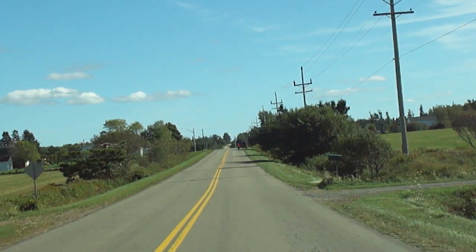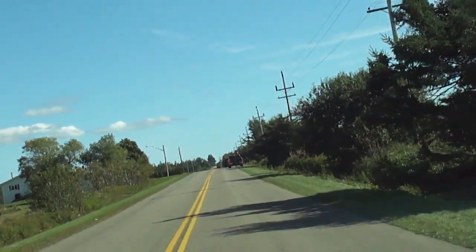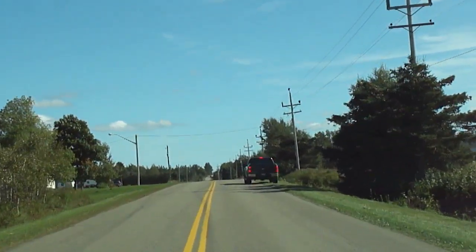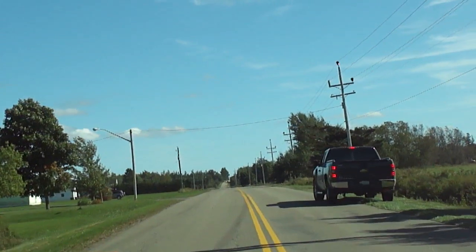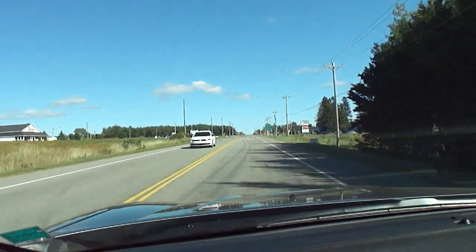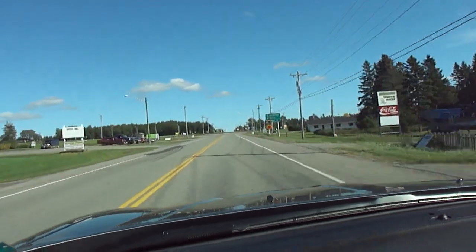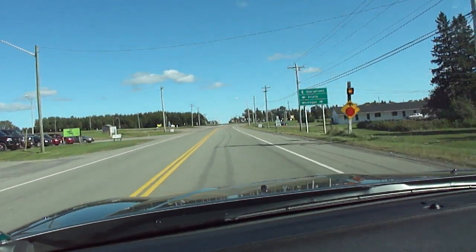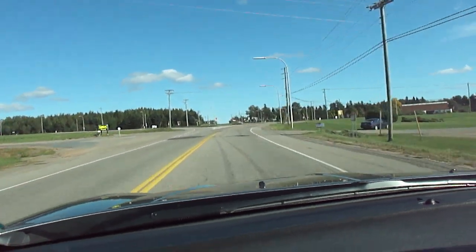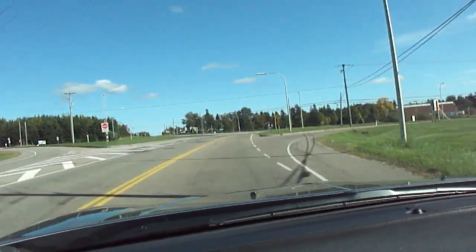Here we are, we've left Edie's and we're heading out towards Murray Harbour. I think we get to go through Cardigan on the way, and looking for lobsters in Murray Harbour. Here we are, your tour of PEI, at 60 kilometers an hour coming into Pools Corner, and we're going to take a right towards Montague. Apparently we don't get to go to Cardigan on this particular trip, but we'll get there another time.